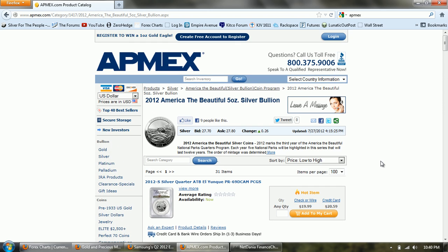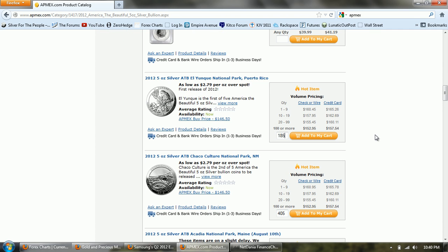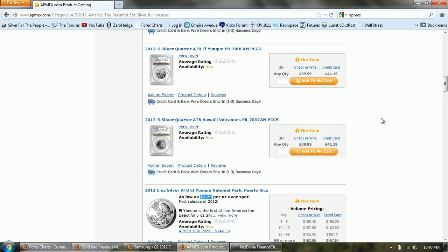but seems to me to be quite the deal, because regardless of whether or not these coins end up having any kind of numismatic premium to them, you're getting them as cheap as you can get anything else. I mean, you can get junk for lower and you can get bars for lower, but if you're talking about coins and you're interested in coins, you're not really going to get much better than the $2.79 per ounce over spot. That's going to be a really good deal. So I haven't picked up any of these, but I'm going to keep a close eye on them.